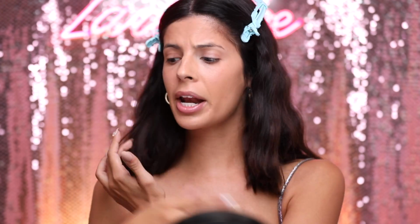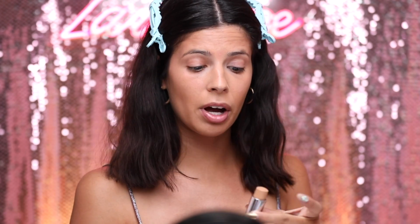But what a great everyday foundation, right? If you don't want to be a full coverage queen, this could be very medium coverage. What do you guys think about this foundation? I think it looks really nice. It blended out effortlessly and it's medium coverage, but you can build it up, so that's always marvelous.